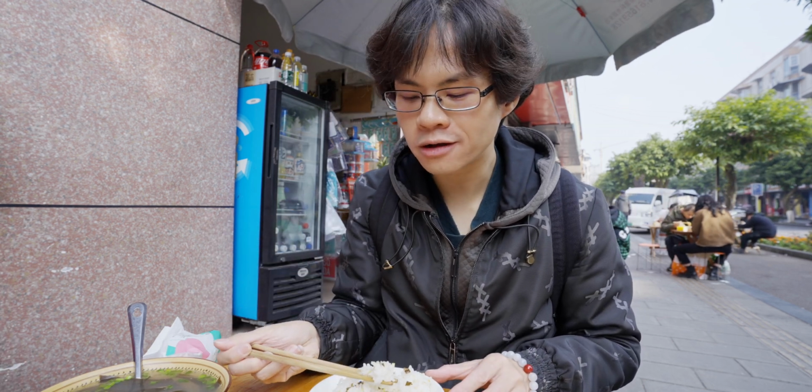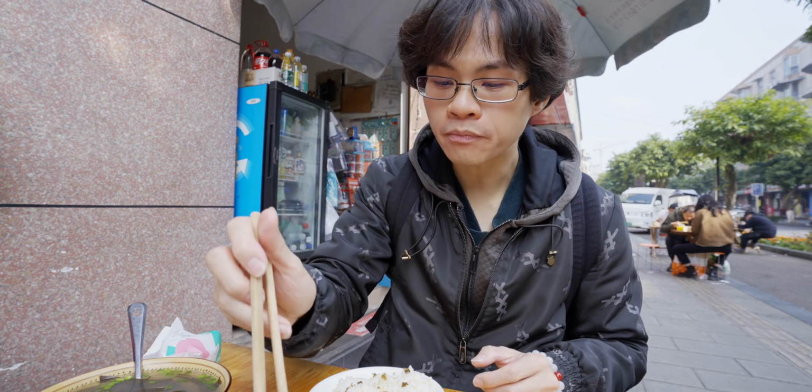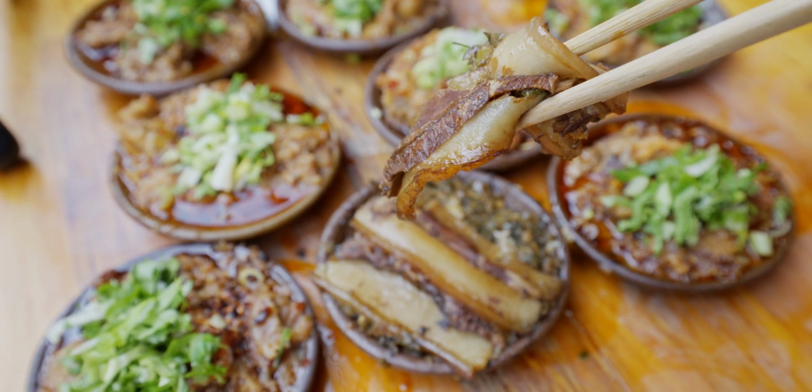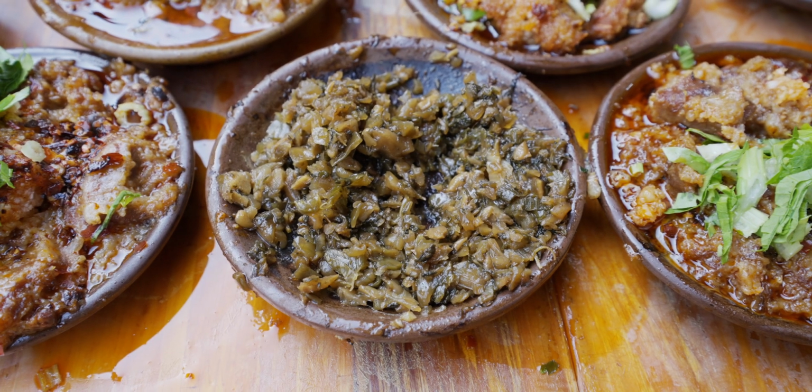Oh, that is good. What can I say? With the rice, it's perfect. This thing is a little fatty. You have the pork fat aroma, and then you have the slight saltiness from the Ya Cai. Ya Cai is sort of like a fermented vegetable.